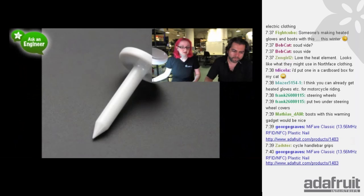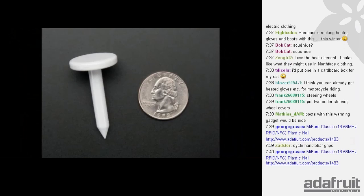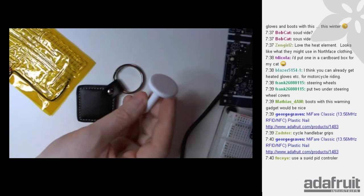But these are super weird and cool because they're nails. You just love those nails. Yeah, this is a neat idea. You could put these all over the place and through drywall, or in the ground, for geocaching or something. You can do all sorts of things. Probably put them in a plant or something. I'm not exactly sure what they're for, but they're basically this nail.